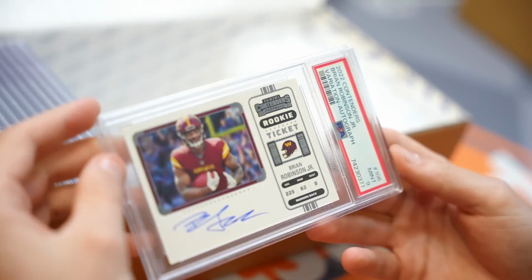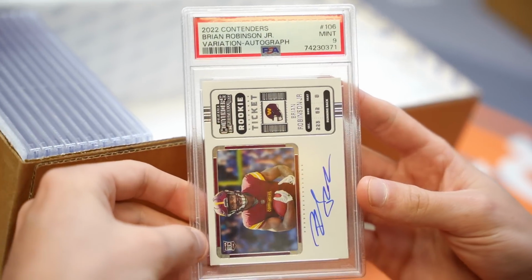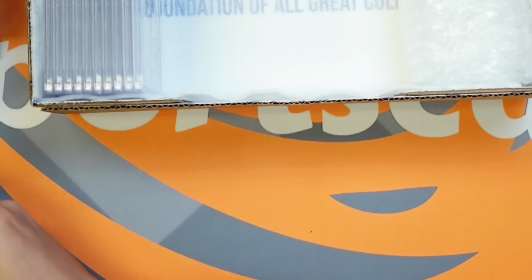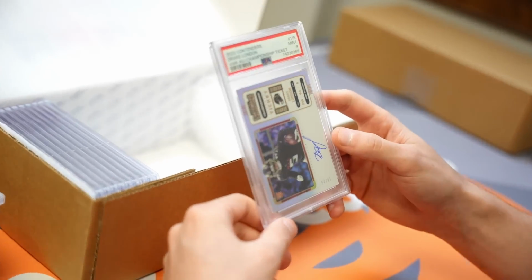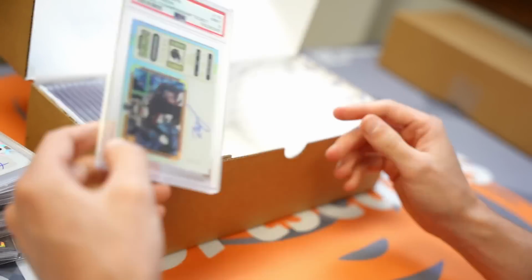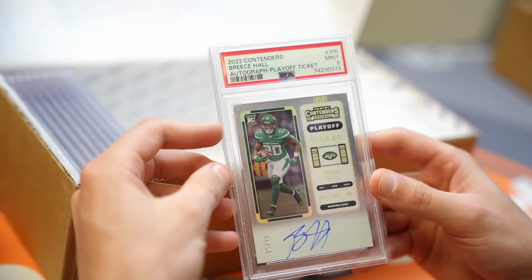Who do we got here? Ooh, little Brian Robinson. I like the on-card ticket, PSA 9. PSA 9 again, Kyle Hamilton to 22, cracked ice. These cracked ice are just classic cards. If you have one of anyone, you might as well grade it for 20 bucks, whatever it is. Ooh, to 25 on-card Drake London, rookie. I like that one a lot, PSA 9. You're getting a little bit more than raw when it's a 9, but you want 10s.